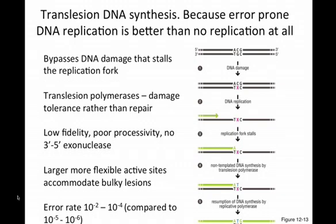So it's low fidelity, obviously, because it's non-templated. Poor processivity. What does processivity mean? How well it stays on. Do you want translesion polymerase to stay on very well for a long time? Absolutely not. You want it to come on, fix that one area of damage, and leave. And there's no 3' to 5' exonuclease activity. That also makes sense because what you're doing is tolerating damage. It's got a much larger active site, so it can tolerate bulky lesions. Its error rate is 10 to the negative 2 to 10 to the negative 4, compared to 10 to the negative 5 to negative 6. So it's much more error prone, but who really cares? Because it's non-processive and it's tolerating damage. Right?